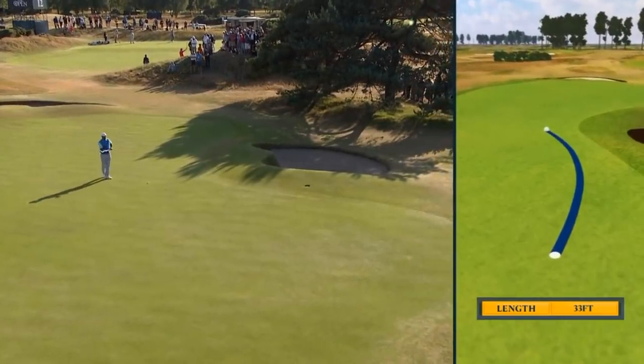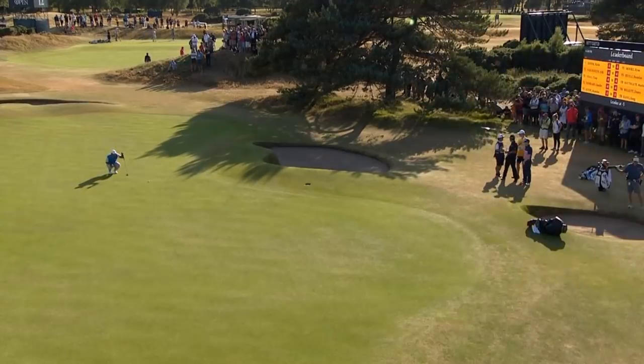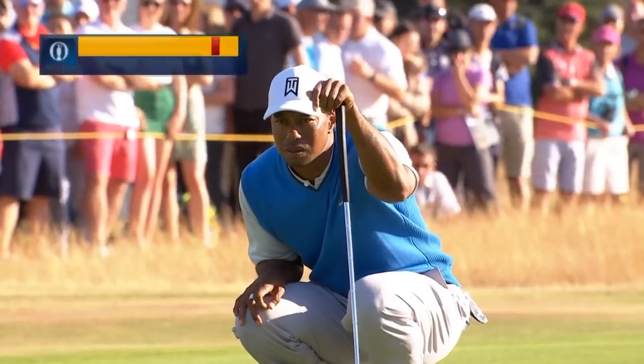33 feet. The last putt, a similar sort of line, coming from the left, was a 35-footer on the 11th. Can you roll this one in as well?